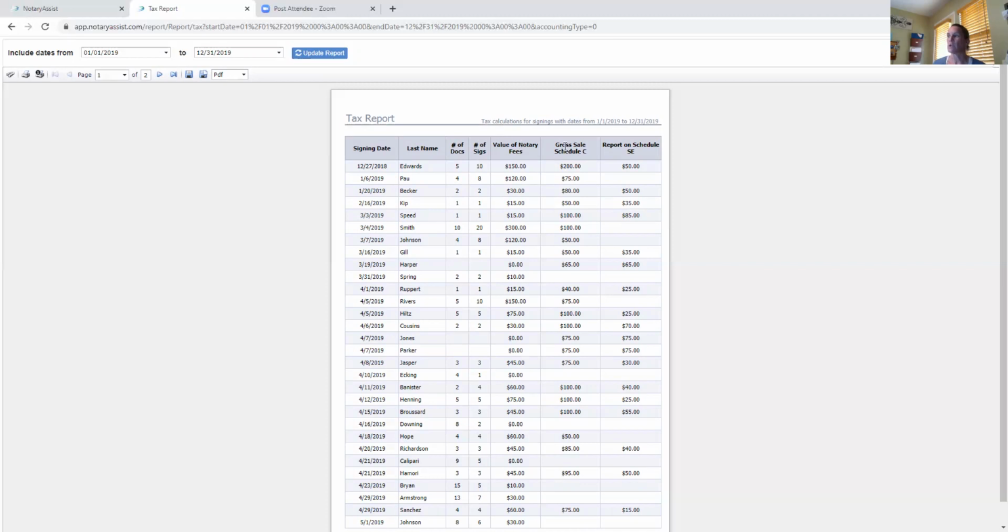It also will let you know what your gross Schedule C is. This is going to be the amount of money you were actually paid from your customer. So in this example, Jane was actually paid $200 to do the signing on 12/27/2018. It also will let you know what to report on the Schedule SE. The Schedule SE is your self-employment tax portion when you work for yourself. So this tells you how to calculate this.